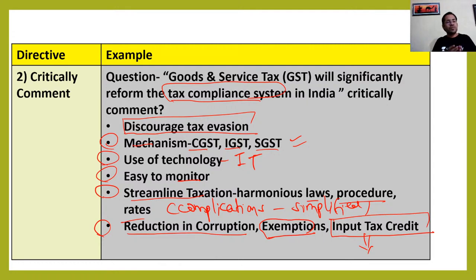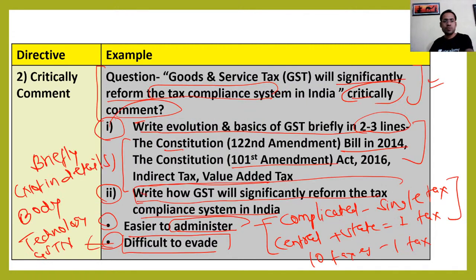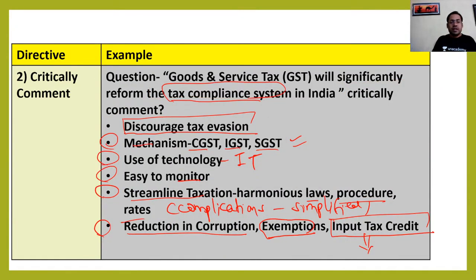You have talked about one side of the coin. These points are basic points. We all know, easy to administer, difficult to evade, discourage tax evasion. Mechanism of GST is more crystal clear, transparent, technology is being used, easy to monitor, taxation system is streamlined, corruption is less, there are exemptions, so there are incentives, input tax credit is given. So all this leads to greater tax compliances.